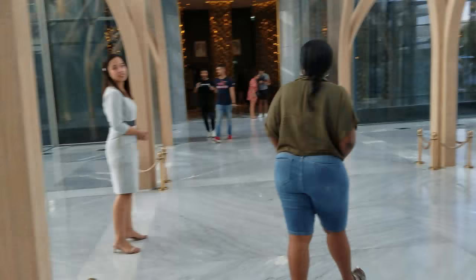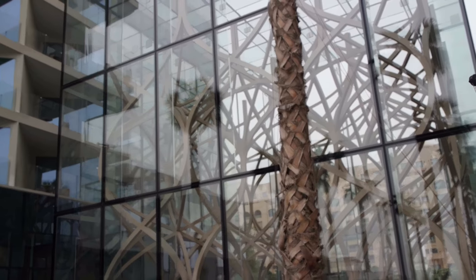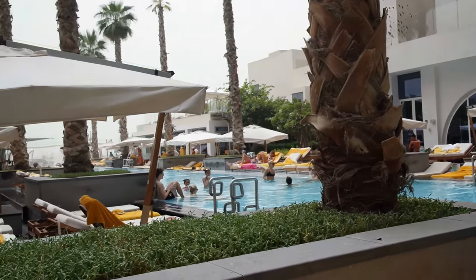And here's the hotel lobby. And the pool. And there are your sheiks. So we made it to the beach, but we're like the only people here. So we're about to jump in the water and be the only people in the water.